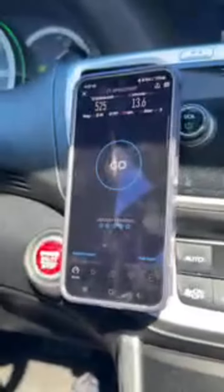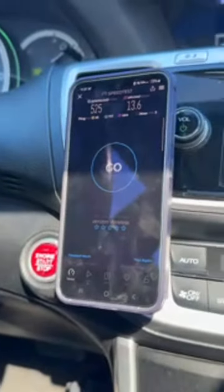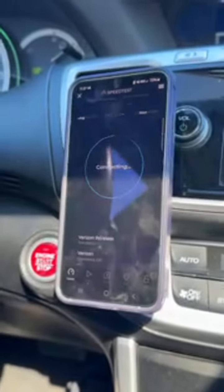The car is just randomly off on the side, in the grass. It's like it veered off. Yo. Hopefully they're okay.